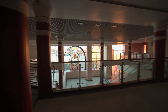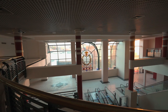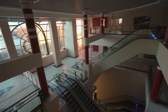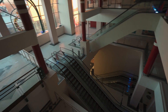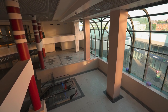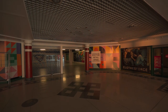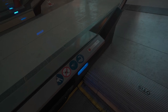I love old architecture, but sometimes it does really connect with me when it's quite a modern building, because I guess I'm more familiar with them. Especially when there's no one here though. It offers so much photo opportunity. With the sunset glaring through as well, this is quite breathtaking. These escalators are genuinely on, by the way. Someone with a key could make them move.